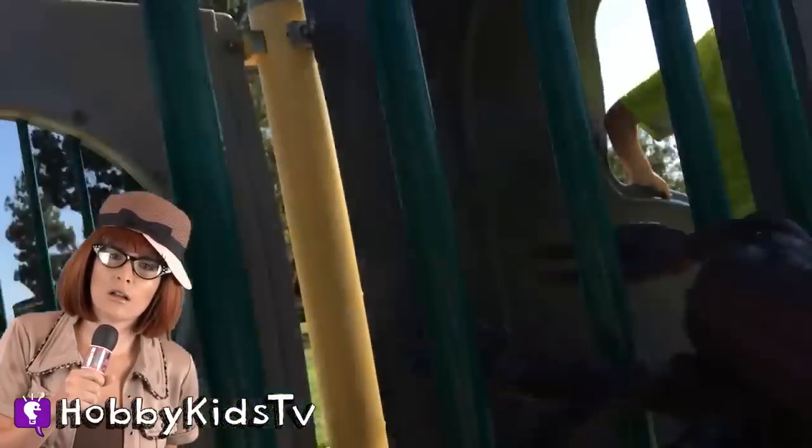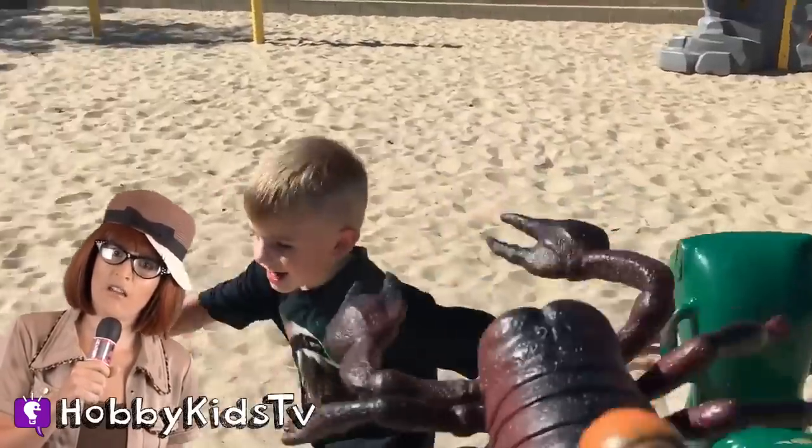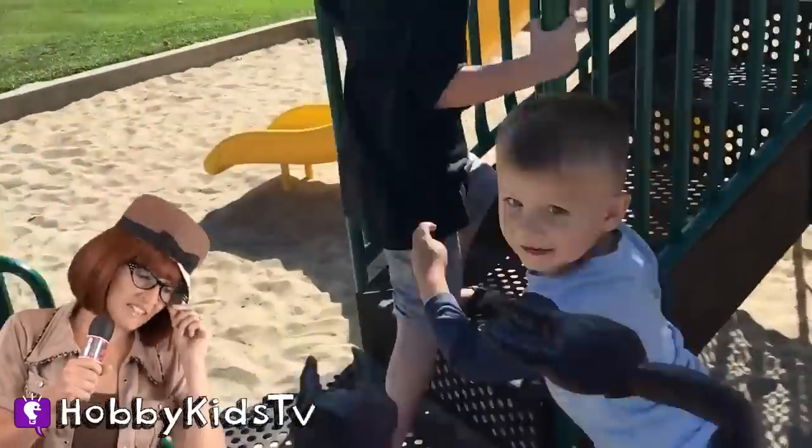Well, it's not a scorpionsaurus, actually. What is it? It's just a plain scorpion. I knew that!